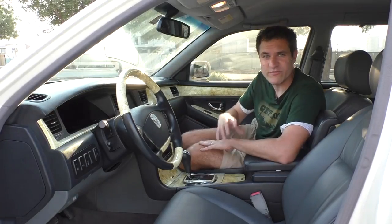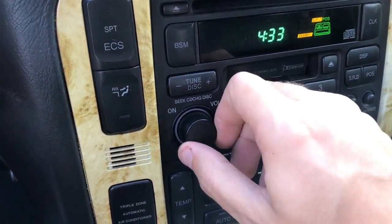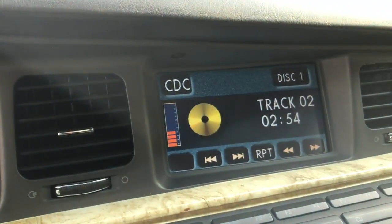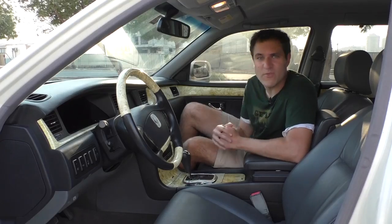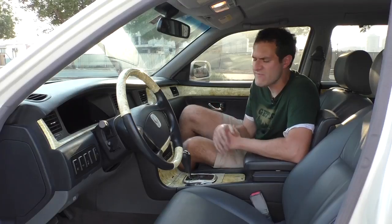Also worth noting with the center screen, when you change the volume in this car, it doesn't just get louder or softer inside the car. Instead, it shows you this really old school looking volume graph on the screen itself so that you know how loud it is. Now, that's all for the weirdness in the center screen, but the weirdness in the front of this car does not end there, not even close.